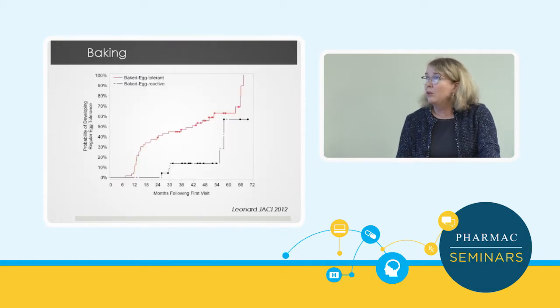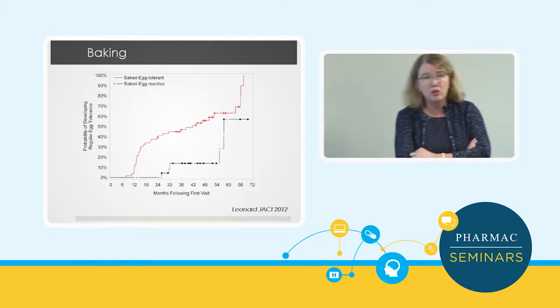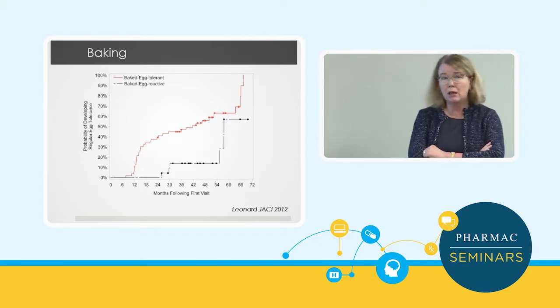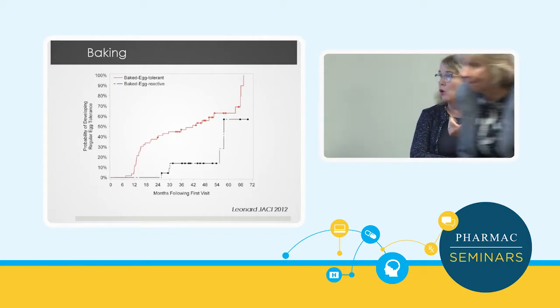Baking. So this is probably one of the biggest changes in terms of management of these kids in the last 10 years, and it's to do with baking and resolution. So this is time point zero, starting to eat egg in baking, and your chances of resolution of egg allergy. So the red line is the kids who could eat baking and did, and the black line is the kids either who couldn't because they were allergic to egg even in that form or didn't.